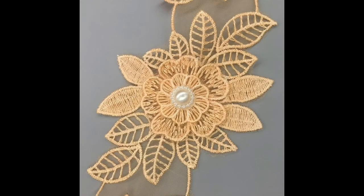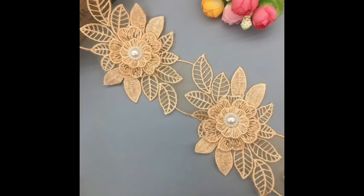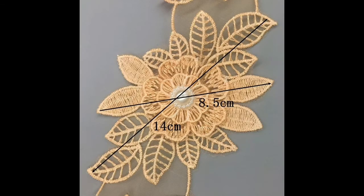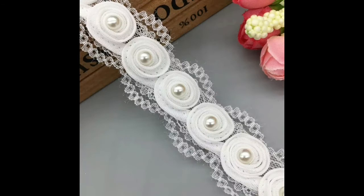And then if you like gold flowers, there's 5 yards of these gold flowers. Now they are huge, 8.5 centimetres by 14 centimetres. So they're £9.39 for 5 yards. So you will get a lot of flowers in those 5 yards. Then we have 1 yard of classic pearl flowers, £1.52.